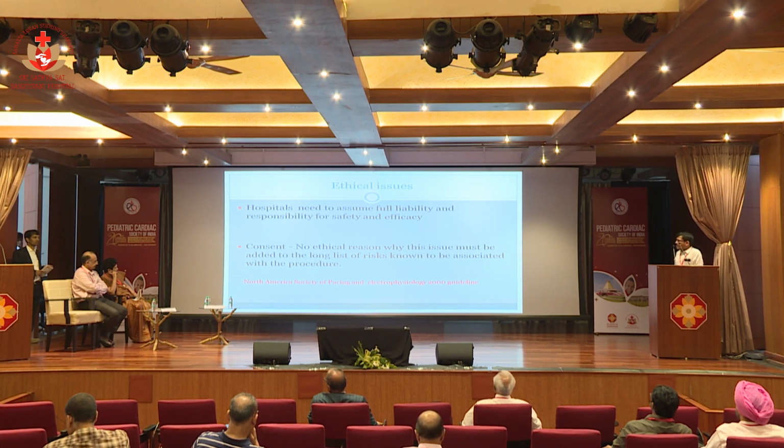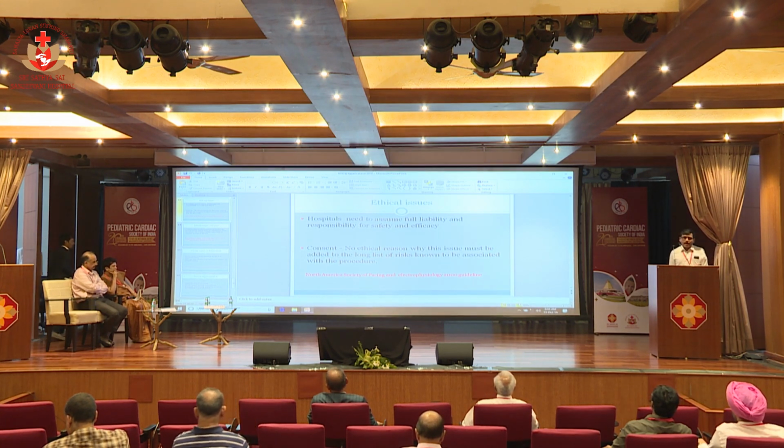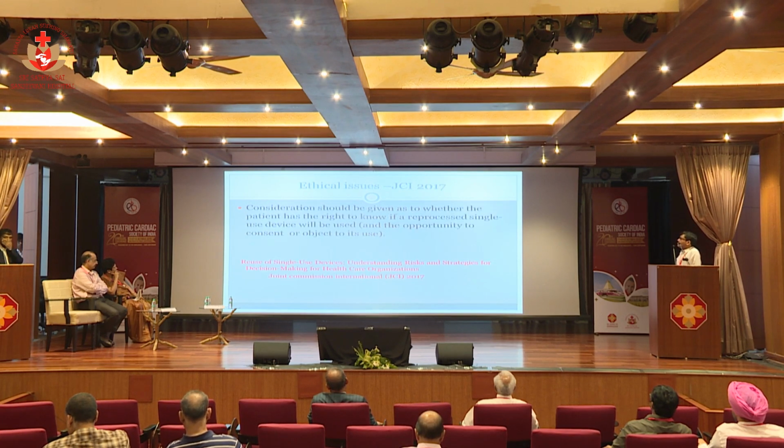Regarding consent, there's an article in the 2000 guidelines by the North American Society: there is no ethical reason why this issue must be added to the long list of risks known to be associated with the procedure. Ethics says the consent part has to be handled by the hospital and by the society of the country. JCI says consideration should be given to whether the patient has the right to know if a reprocessed device is being used. But there is no force to take consent by the JCI 2017.